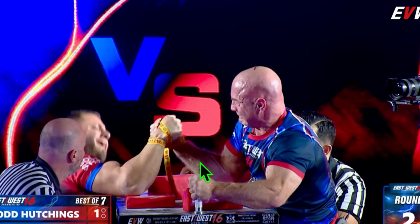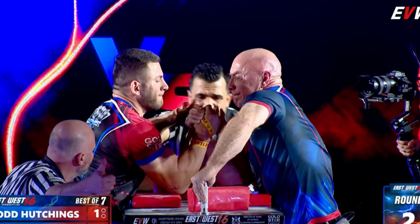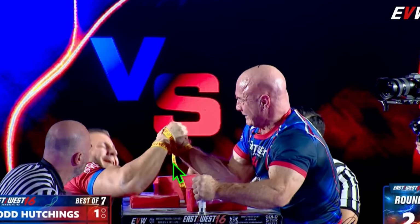Now, traditionally, this would be a terrible position for TODD. Great position for IRAKLI. What makes TODD so special is, of course, his side pressure and his lat drag, his short forearm, but also his ability to pull without his wrist. If TODD does not have the ability to pull without his wrist, this match is probably over from right here. And that is where people who have extremely strong elbow flexors really shine. When they pull someone who doesn't do as well without their wrist, you're just going to destroy them.